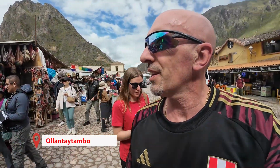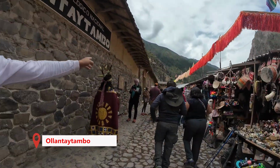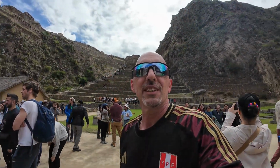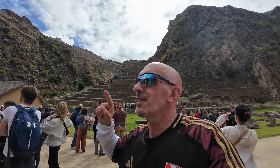Okay guys, we made it to our next stop. Here we go. Alright guys, so we came here to see the Temple of the Sun, which is located way up on top of that mountain right there. So we're going to be climbing them stairs to get up there to see the temple.